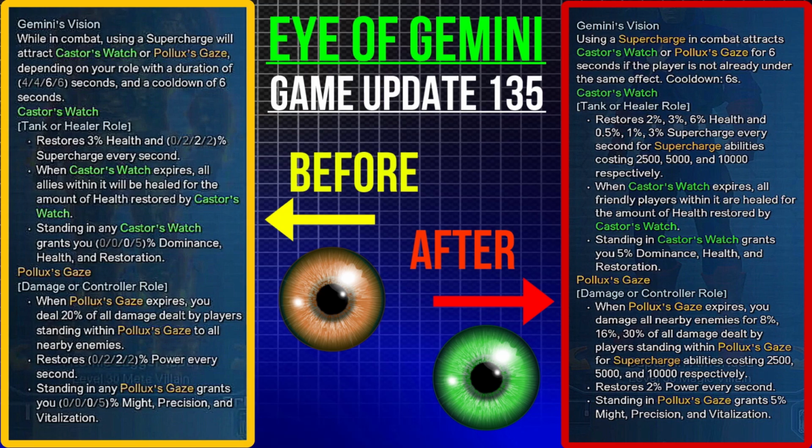So that's it there for the Caster's Watch. I just want to explain a couple of things that they don't have here. For the green circles, if you're running 2 healers, and say the 2 healers are running the 10K supercharge, they have to communicate. One healer hits their supercharge first to get that regen, and then the next healer has to wait until the green circle disappears, then hit their own.